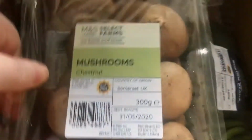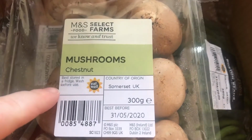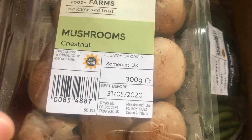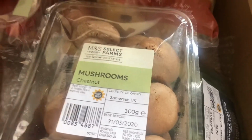There's bananas, there's avocado, which I've taken out. Then there's Boston beans, which look absolutely amazing, and they're trimmed, so that saves time. There is a packet of Jazz apples. There's a pack of chestnut mushrooms, which are super tasty. If you've never had them, they are really nice, but if you don't like earthy tasting things, you probably won't like them. But if you're cooking them with something, they are absolutely delicious.